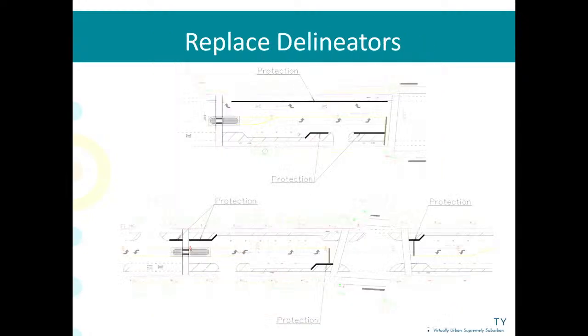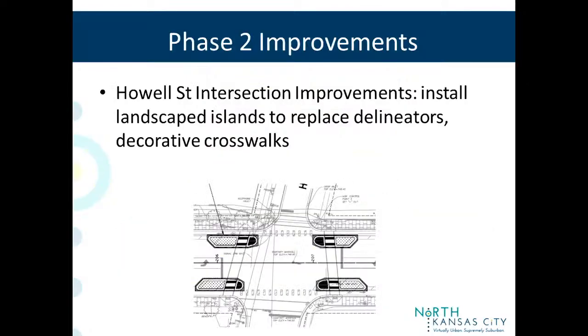Because we need to replace the delineators, but also those are important to provide protection to people in the bike lanes and to ensure that we don't get vehicles encroaching into that area, which would be unsafe for bicyclists. So there are a few locations where we've identified a real need to have that protection.